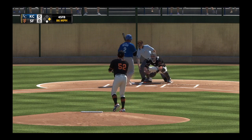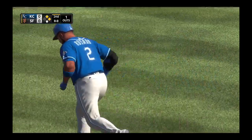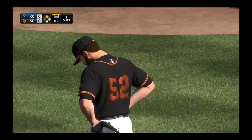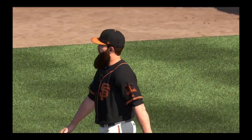And he misses again here. It's ball 4. And that's back-to-back walks here with one away. Well, this guy's been prone to giving up walks in bunches, and that's already 2 walks here in the early going. We'll see if this continues to be an issue for him as this start continues.